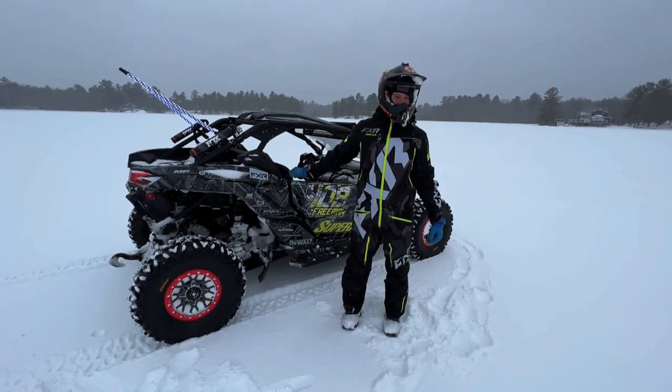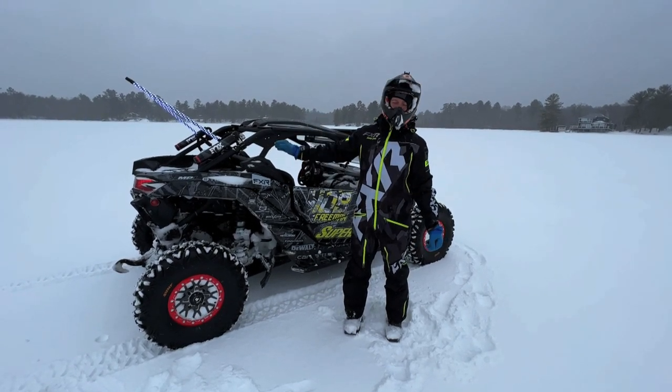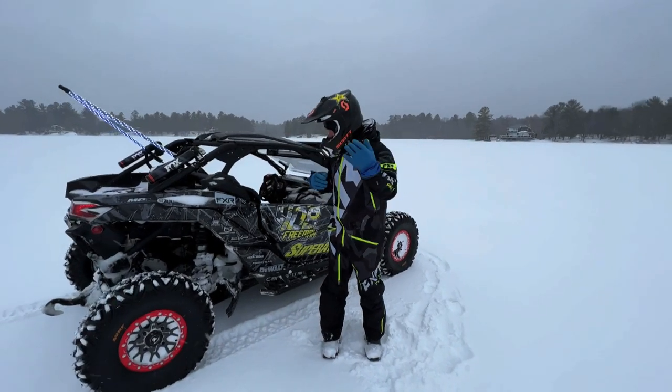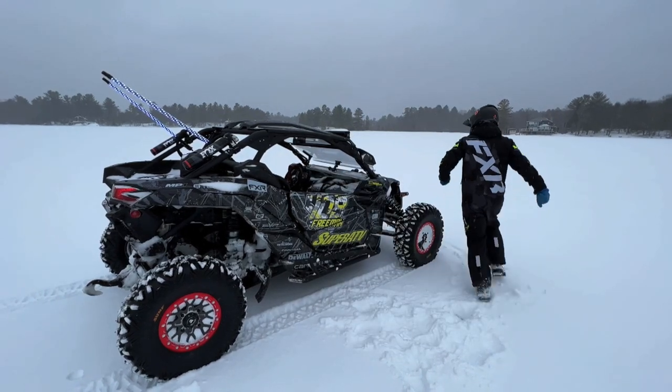But before we put the Maverick away for the night and head home, let's do one more badass rip with it. We had a lot of fun in the truck on the ice. Now I'll see how dizzy I can get. Yeah. All right.